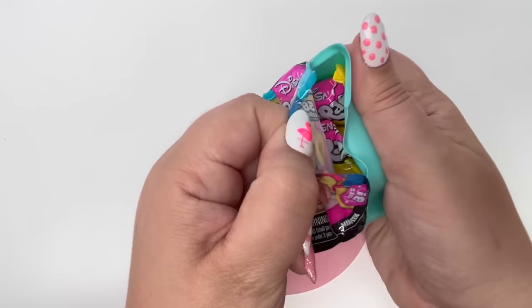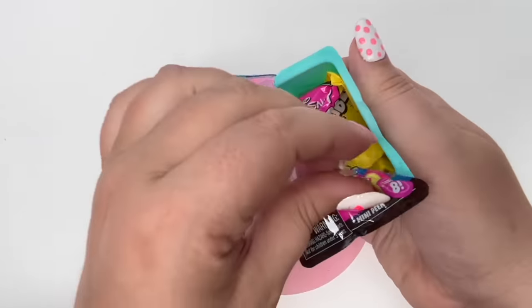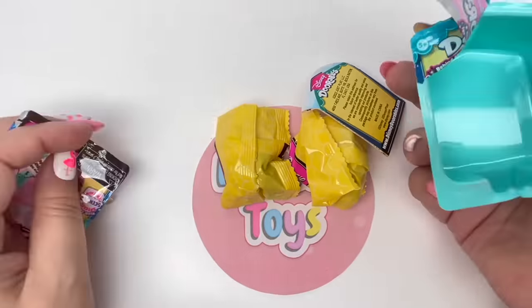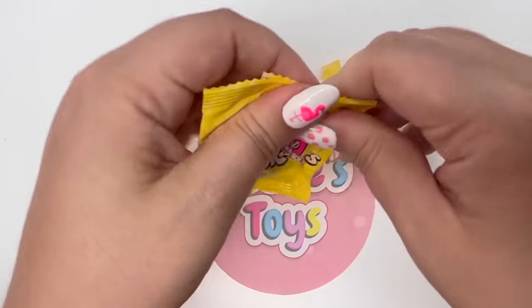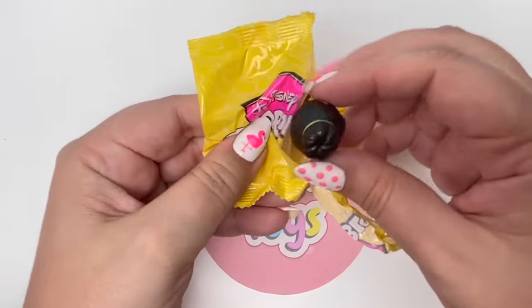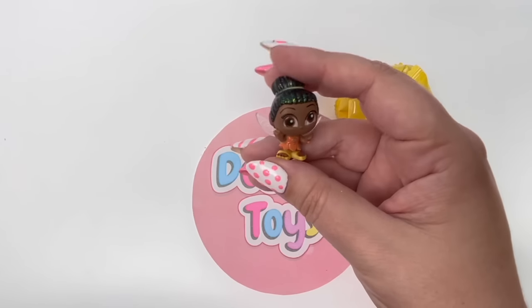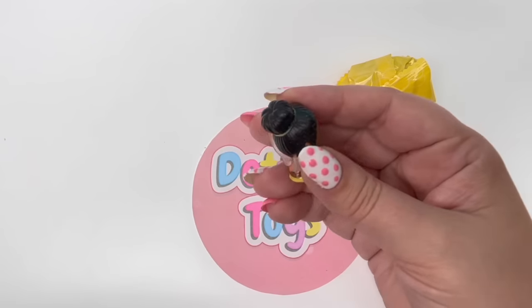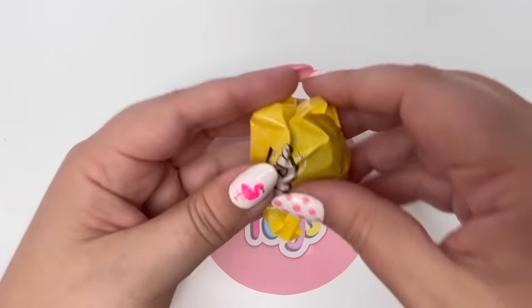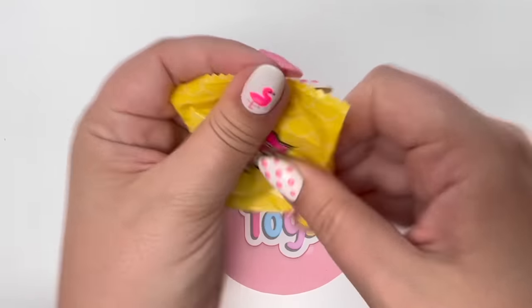We have C059. Let's see, one, two, or three. We got one, we got two. So it's only two in this package. Here we go. Still looking for that Lady and the Tramp. That would be so exciting if we found it. And we have one of the fairies. We have Iridessa. Not sure if you guys can tell this on camera, but her hair is all glittery. I love that. All right, here is our second one.